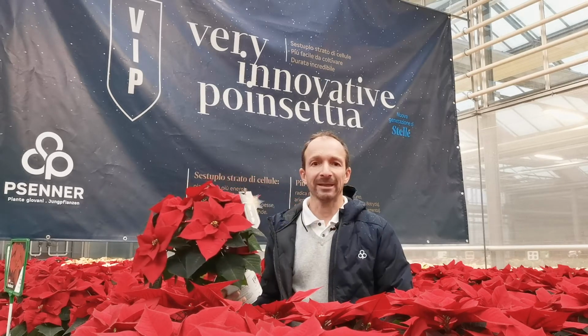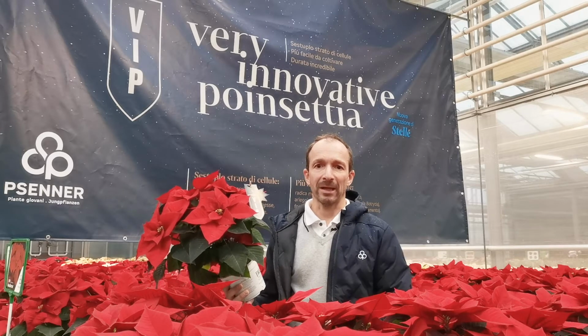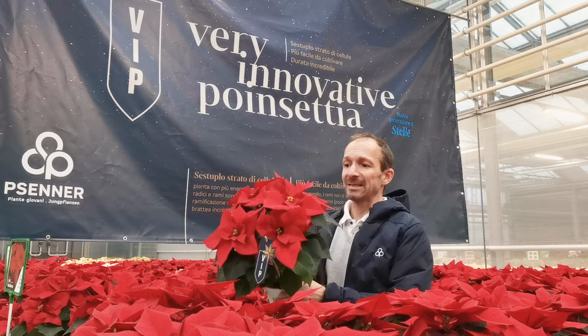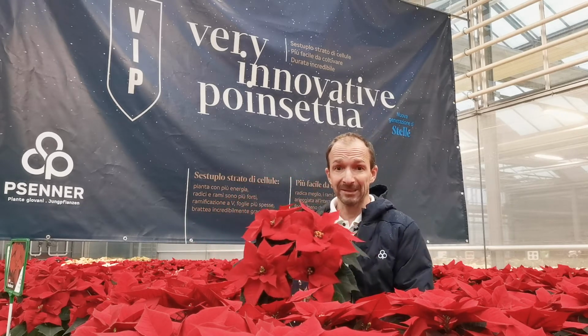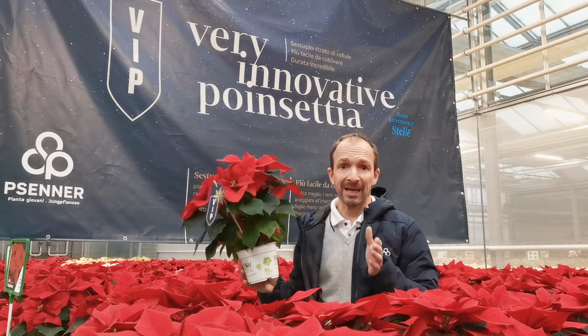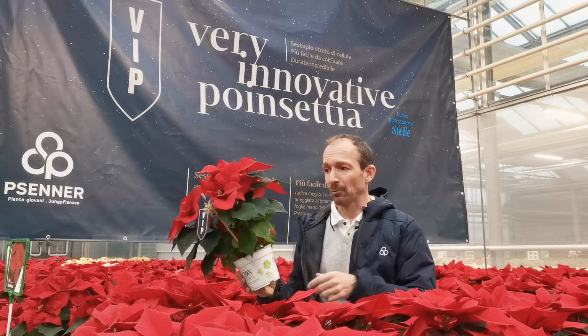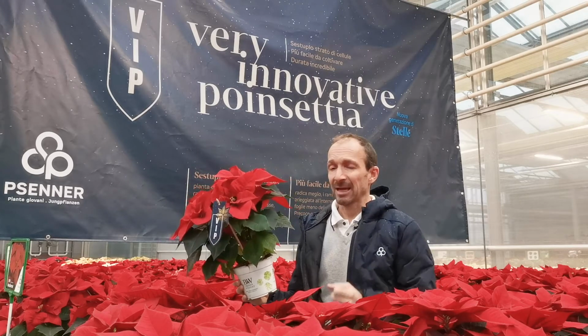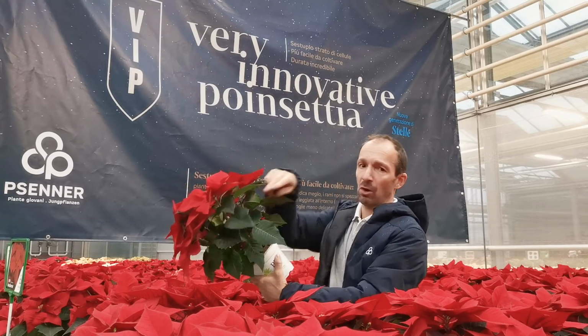This new variety is called Whip Excellent Red. It's a very innovative Poinsettia. You can see it from the really strong bracts. It has a very nice upright V-shaped growth. It doesn't make secondary branches and it has very strong branches.